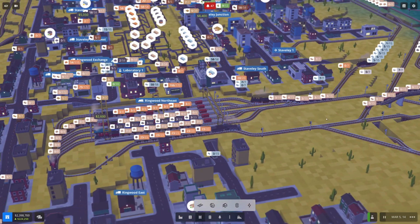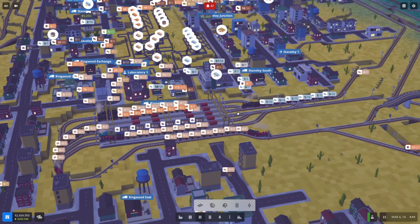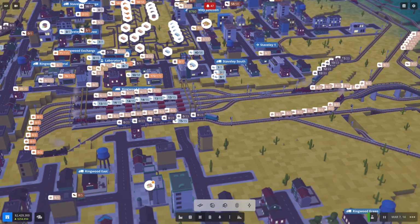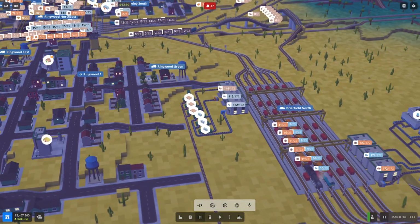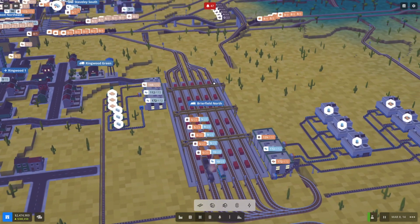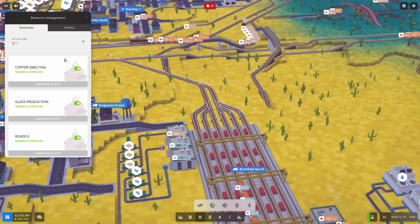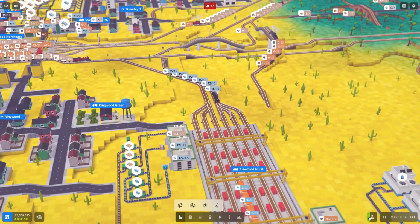I just unloaded an absolutely obscene number of ingots, and we're still not managing to get enough. That's kind of crazy. It's kind of worrying because this area really needs iron ingots. Not desperately, but it does need them. Okay, let's talk about the other bits of research that we can do.